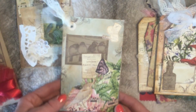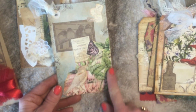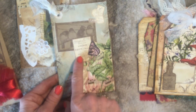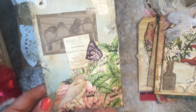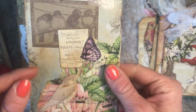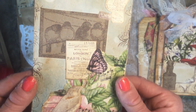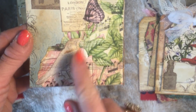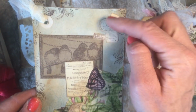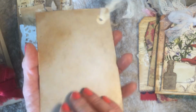And then here I've got this huge tag, which again is scrapbook paper. It's got some decoupage napkin onto vintage sheet music. It's got a ticket here stamped. And then what I did was cut around the napkin so that the ticket sticks in behind the napkin, if you see what I mean. And then I've got a bird here that I've just fussy cut out, and a bird image up here, a cluster of stamps, and then some lace in there.